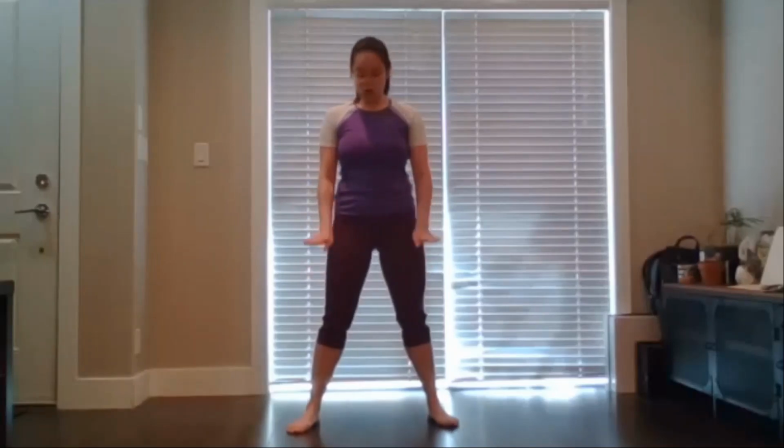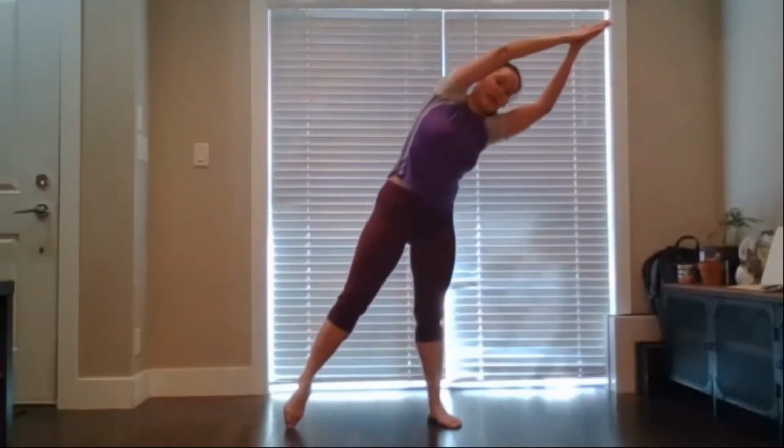So you're going to bring your legs wider than your hip width apart. Turn the toes out on a bit of a diagonal. So you don't want them pointing forward. You want them just out on a diagonal, just a little bit, because you're opening your legs quite wide. Arms are going to be open like so. You're going to squat down, and then when you stand up, you're going to clap on a diagonal.